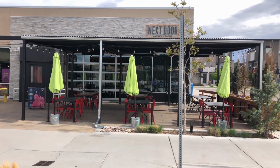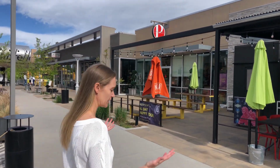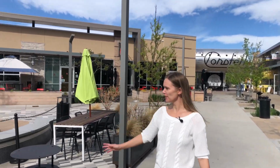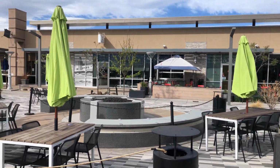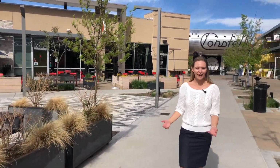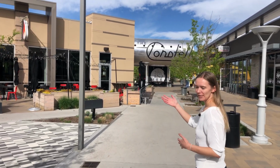Even before COVID, they had these cute outdoor patios, which they just expanded to provide even more seating during COVID. But there's a fire pit, so you can kind of hang out with friends, maybe bring your relatives who are visiting from out of town. And then I'll just highlight one of the businesses.